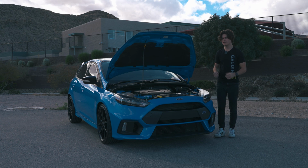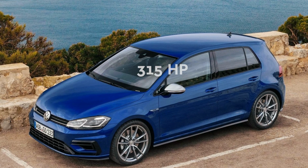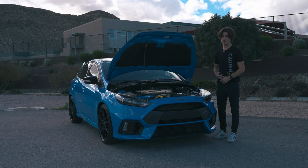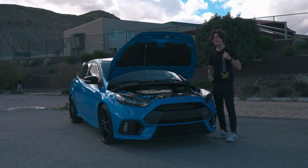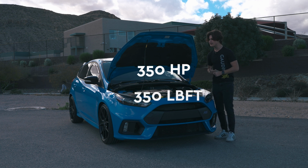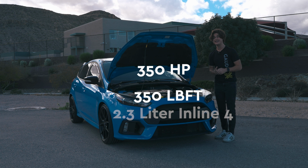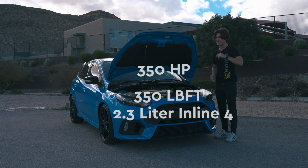Now, over the years, these performance-style hatchbacks have gotten more powerful. The Golf R, for example, now makes 315 horsepower and 295 pound-feet of torque, which is a decent amount for a car that weighs that much, but this is even better. This makes an even 350 horsepower and 350 pound-feet of torque from a 2.3-liter inline-4, and it's got all-wheel drive, but that's not even the best part.